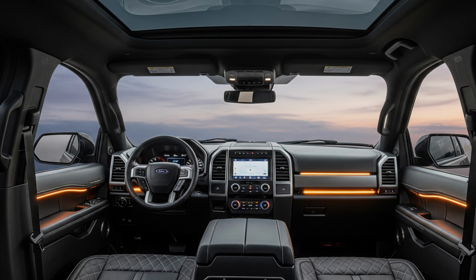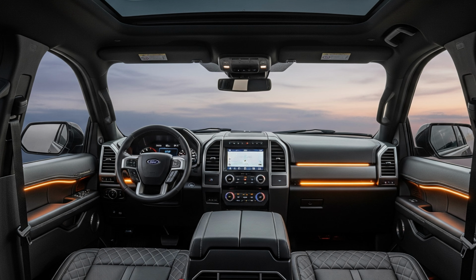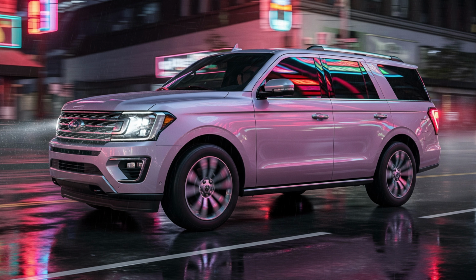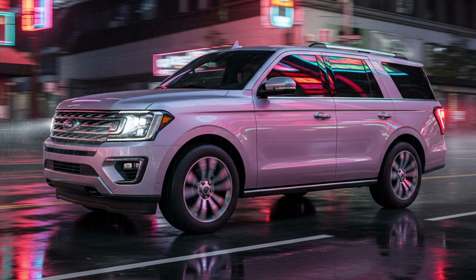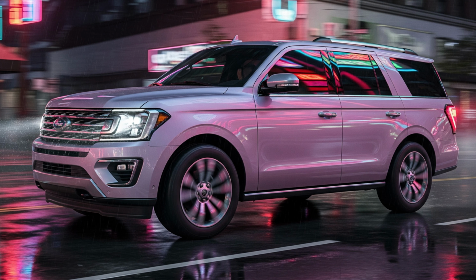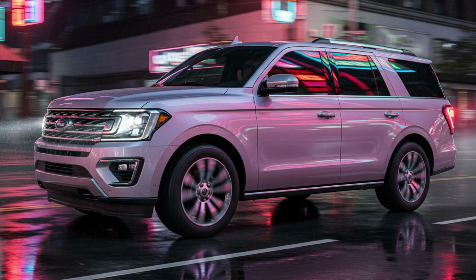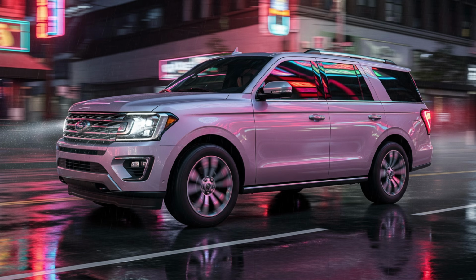Whether it's a family trip, an off-road adventure, or city driving, the Expedition adapts with strength and sophistication. The Ford Expedition isn't just about size, it's about statement. It combines power with comfort, capability with elegance, and utility with style. This isn't just driving, it's leading the way. This is the Ford Expedition.